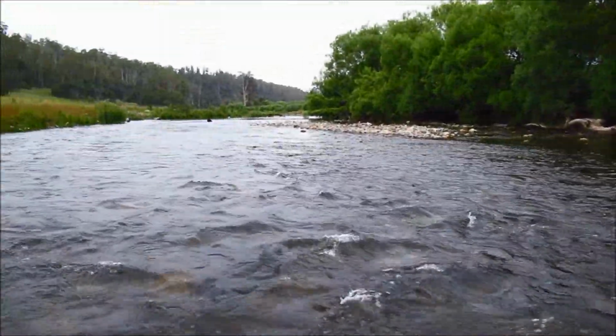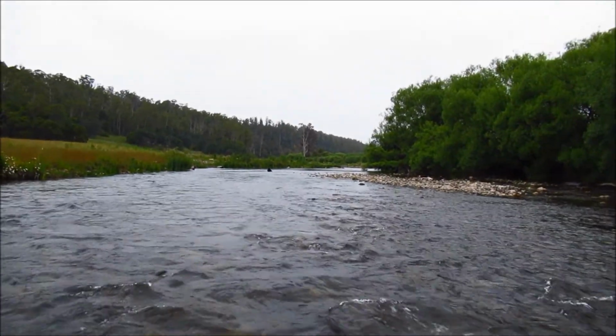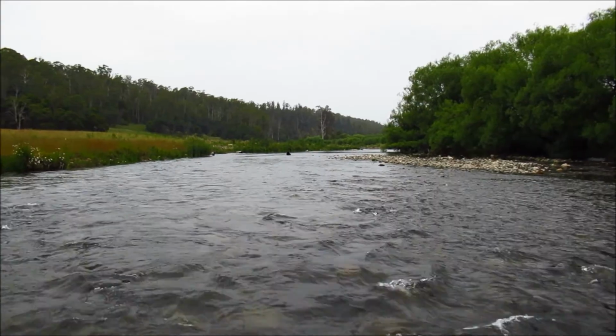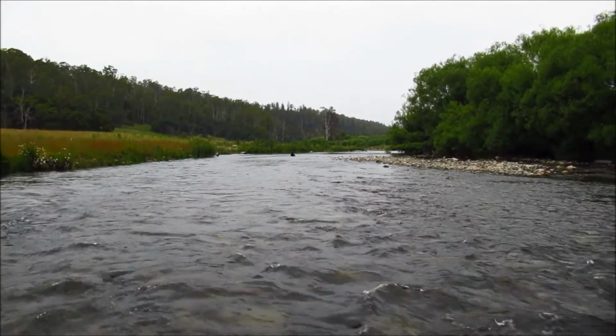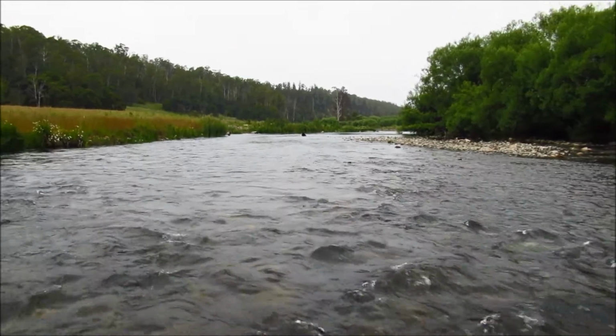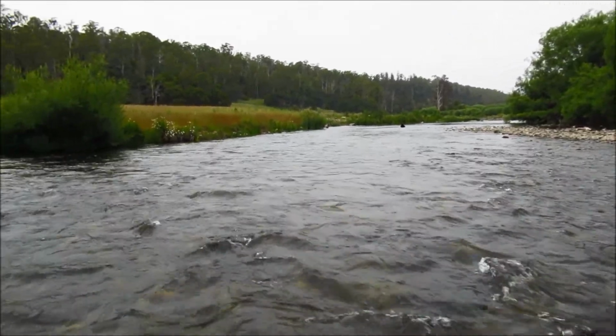I've only got a little bit more water to fish up here now, probably another 150 metres if that, and then we're calling it a day. It's getting pretty gloomy. Fish are few and far between, but I may pick up a couple more on the way up, hopefully.